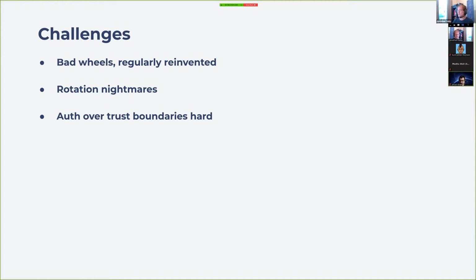We have challenges around trust boundaries. So we have these multiple trust domains. How do we authenticate services between them securely? Some of these mechanisms that have previously been used make it quite hard. So we were looking for a way to replace at least some of these systems.